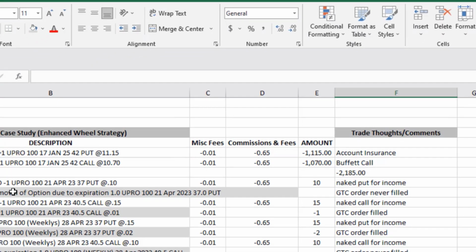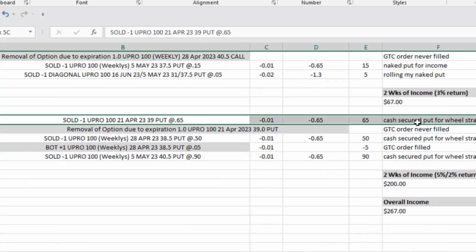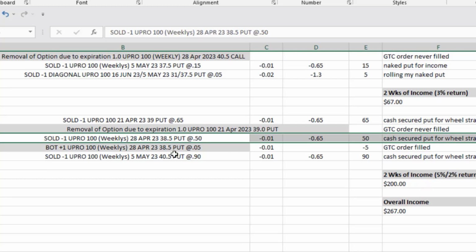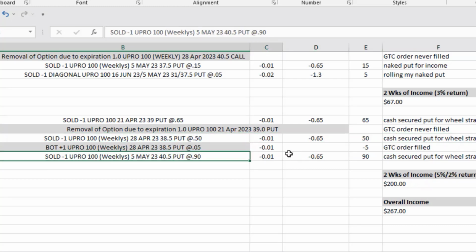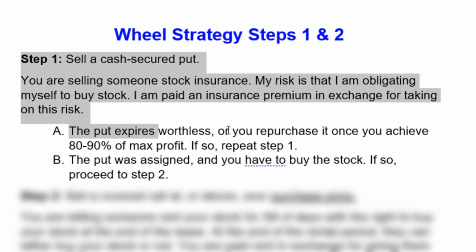Here's the Excel. Let's see, I have it separated out. So here it is right here. This is the cash secured put for the wheel strategy. The first one, for whatever reason, my good till cancel order didn't fill, so that one expired worthless. But the second cash secured put I sold, my good till cancel order did wind up getting filled. Then I sold this 40/50. Now this one did in fact get filled and I had to buy stock. So all of that you saw was step 1A. Either the put expired worthless or I bought it back.